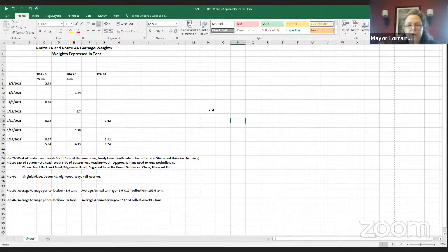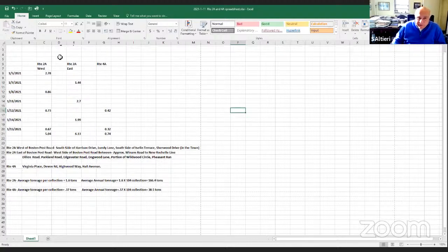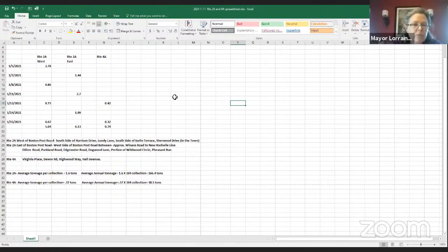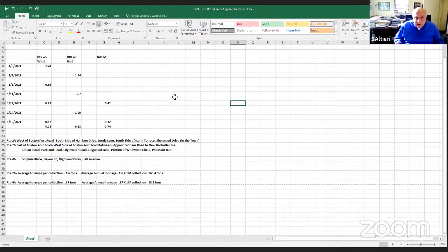I think the problem is that you've given both routes the same number of collections, which can't be possible. Well, on an annual basis, it would be. All of these collection points will get collected twice a week, 52 weeks a year. I didn't deduct the holidays. There are 9 holidays. I assumed 52 weeks as opposed to 95 collections. Well, I'm going to receive the same number of collections, Lorraine, whether I use 95 or 104.